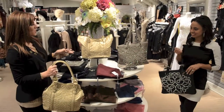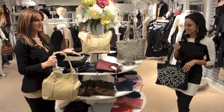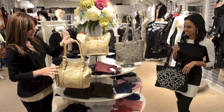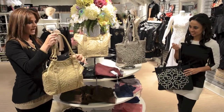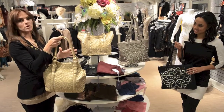And we're talking about what is in style for spring in purses. Of course, we love bling here at Bessie's. And what I love about this collection is the versatility. And this purse here actually is this, if you can believe it or not. So we're talking about you snap the sides together and you have a totally different purse, which is really nice.